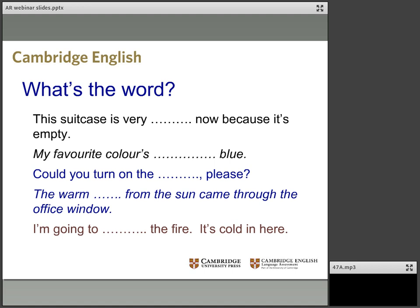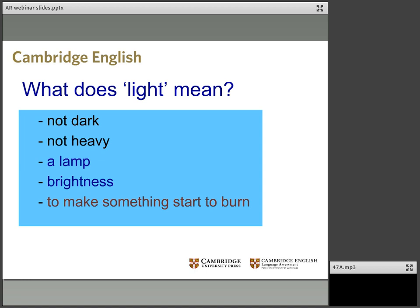So, light in the first two sentences was an adjective, and we can contrast those meanings of light with their opposites, dark or heavy. In the next two, light was a noun. And in the last sentence, I'm going to light the fire, light is a verb. These are five meanings of the word light that young learners will probably come across quite early on. Making them aware of the different meanings and uses is an important thing to do. As I said before, in many cases, making progress in English might not mean learning totally new words, but rather adding new information to words you already know.